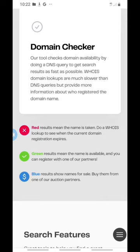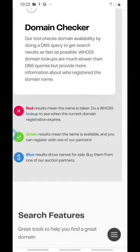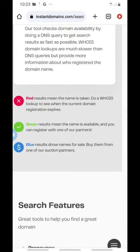When you search, you head down to the place below, and these are the parameters to know what you are doing. The red result means the name is taken. When you search a name and you see it's showing red, it means the name is already taken. When you see a green, it means the name is available and you can register with one of the partners. When you see a blue, it shows that the name is for sale, so you can actually buy it here. When you see a green, it is available for you to purchase. When you see a red, the name has already been taken.